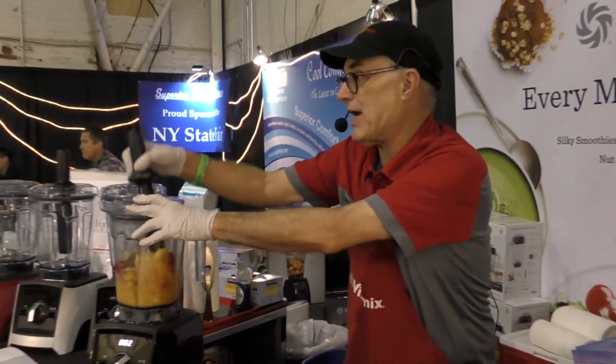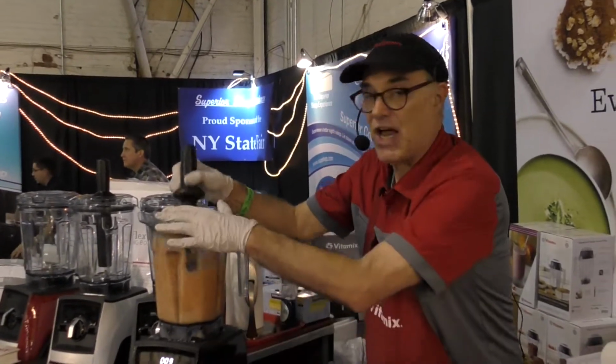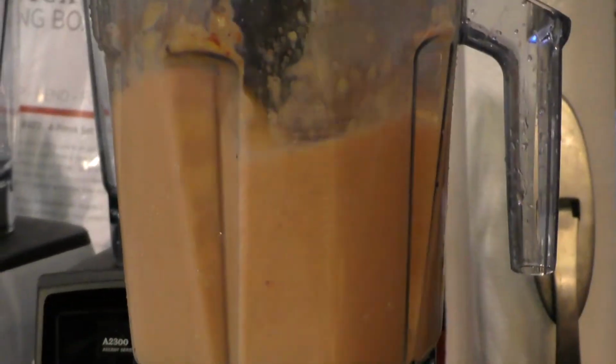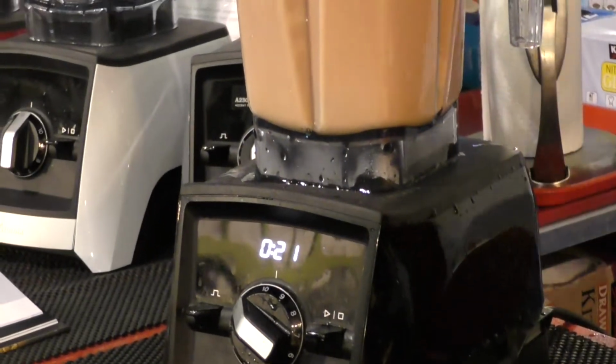Vitamix comes with a tamper stick. The tamper stick allows you to push everything down into the blades without actually touching the blades, so you can use that tamper stick to get the party started. Once the party's in full swing, you're ready to go. Let it run for about a minute, shut it off, and you've got a smoothie. Easy peasy.